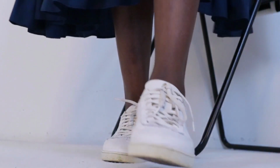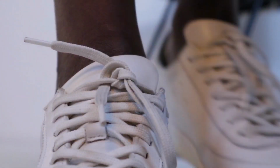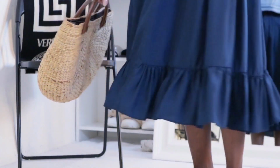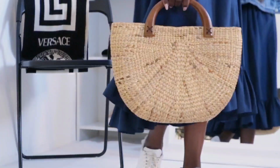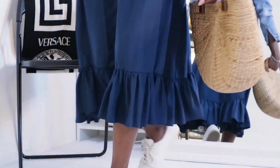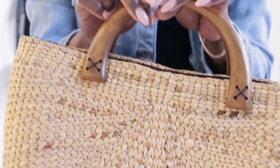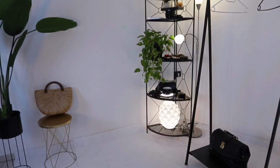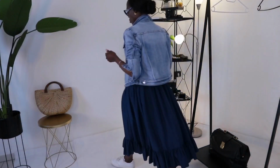Very comfy, perfect for brunch, perfect for maybe window shopping. I'm going to stay out all day. I just want to feel comfortable and chic. And I wore this, my wicker bag, to help bring that Parisian, you know, summer kind of vibe. I also thrifted that bag, so yeah, it's one of my absolute favorites. The fact that it has a very nice structure, the shape, the silhouette, it just really makes it unique for me.